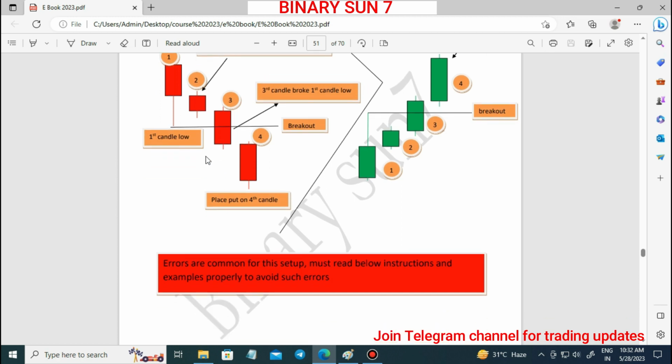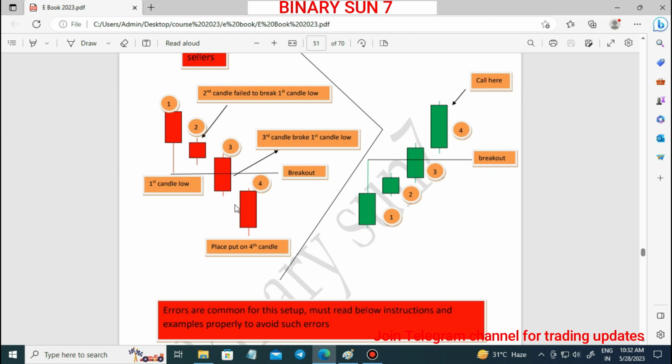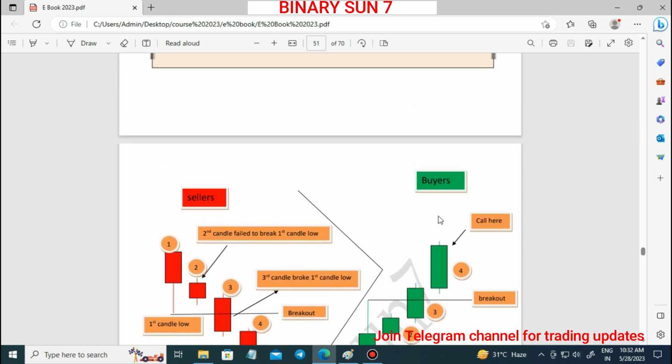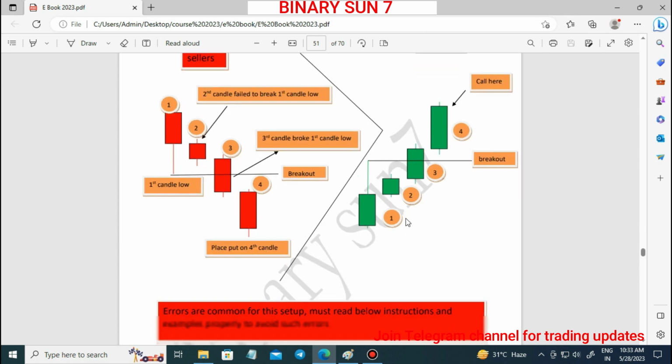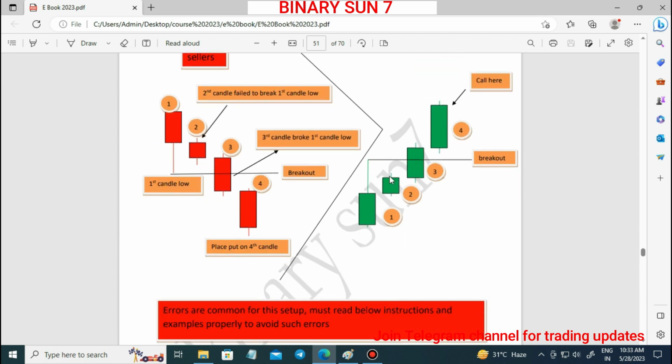Okay, then for the seller's trading setup, it's an opportunity to sell, and for the buyer's case, we can place a call option here. But the closing point of the third candle should be above the first candle's wick. Then it's an opportunity to buy here. I expect that it's clear for everyone, and it's an extremely simple concept. You just focus on the second candle, how it closes around that wick. If it broke, just wait, I'll show you that.